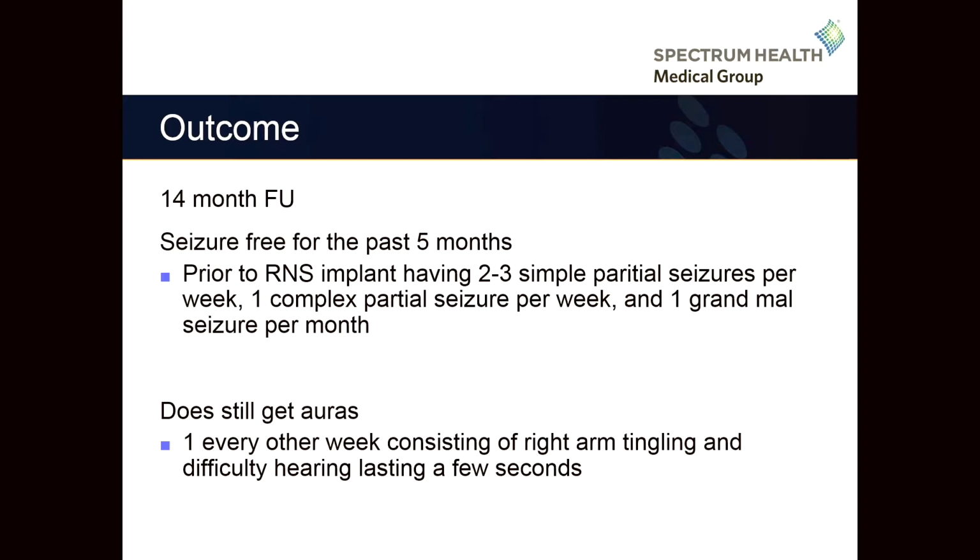So he's now about 14 months follow-up. Initially, he did continue to have seizures, but as we learned his seizure onset pattern and the optimal delivery of current to abort the seizures, for the past 5 months he's been essentially seizure-free. Again, prior to the RNS implant, he was having 2 to 3 simple partial seizures per week, 1 complex partial seizure per week, and 1 grand mal seizure per month. So over the past 5 months, he's been only having some auras about every other week, consisting of some right arm tingling, some difficulty hearing, which can last a few seconds, but he remains conscious throughout these episodes. So overall, a good result for him so far.